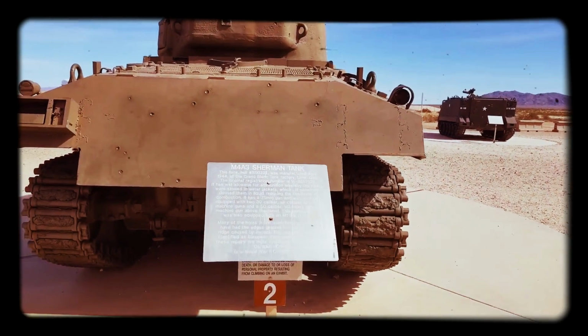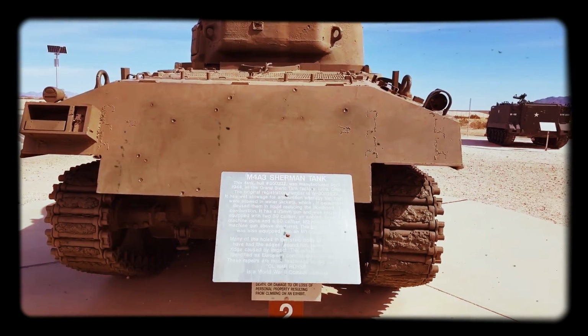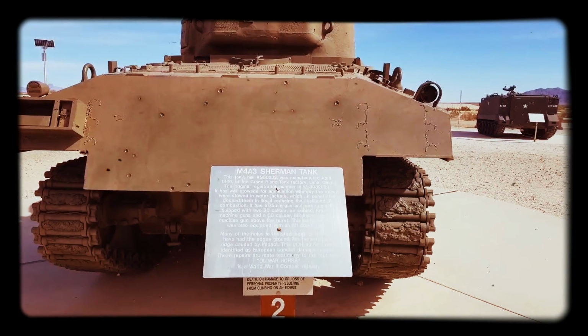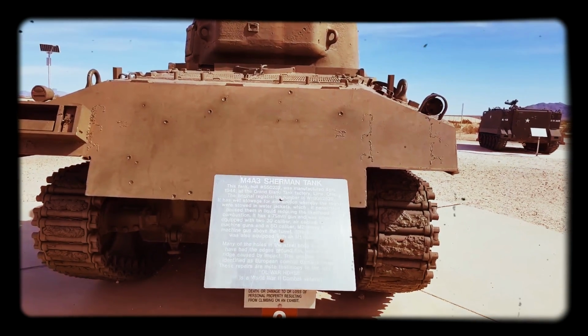It has a 75mm gun and was originally equipped with two 30 caliber air-cooled Browning machine guns and a 50 caliber M2 heavy-barreled machine gun above the turret.